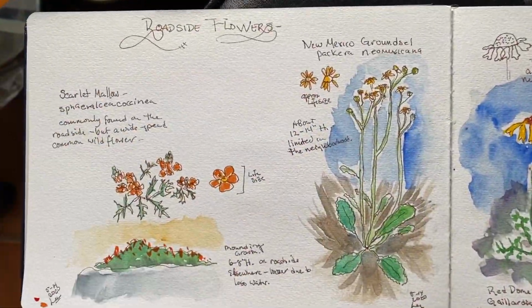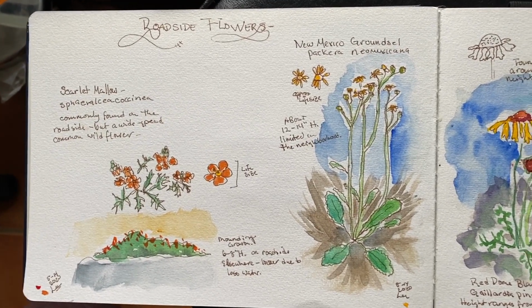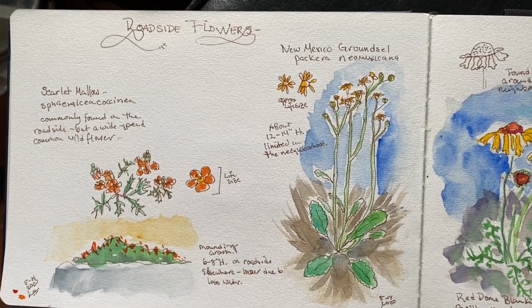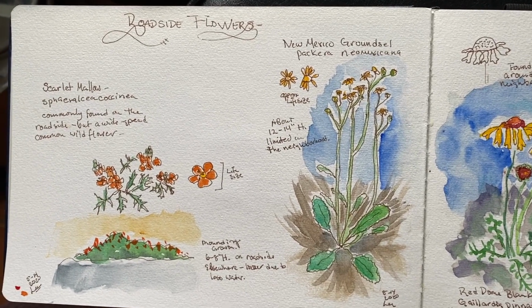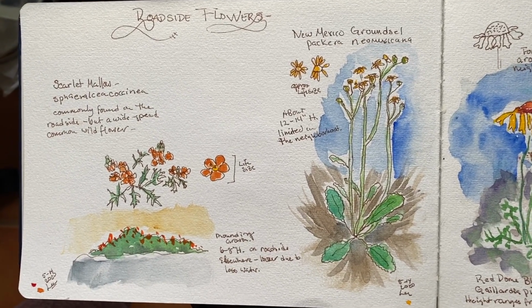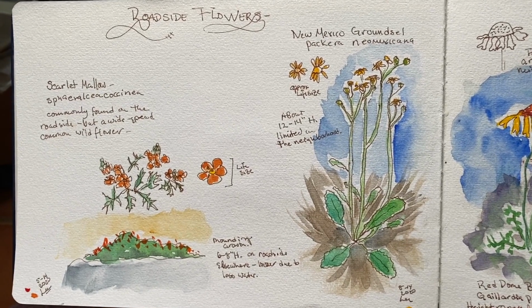It's a beetle. So here we're looking at my journal page from just a couple of the flowers that we saw along the road. And I did the Scarlet Mallow, which was the low mounding orangey one. And then the New Mexico Groundsel, which was about 12 to 14 inches high, a little one that we saw, with yellow flowers.